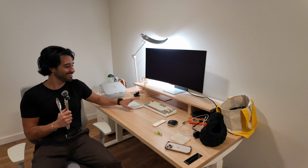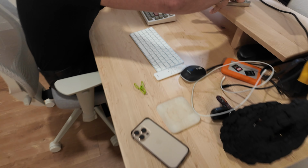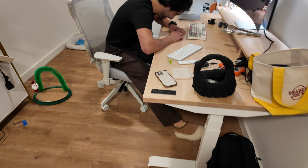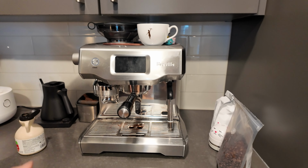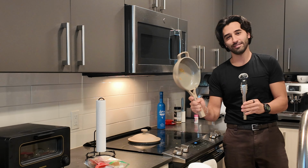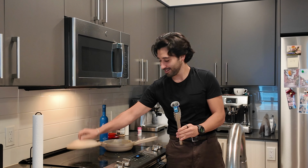This is my desk, and I have 2 keyboards because I put one keyboard on my left hand and one keyboard on my right hand. So I could just be typing all day. So that's why I have 2 keyboards. What is this? Well, this is an espresso machine. This is the Breville Oracle. And this is basically the lifeline of the apartment. These pans are like toys for children, so it's perfect that I have this flat electric top oven.